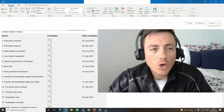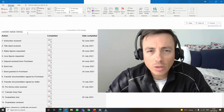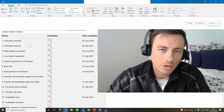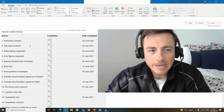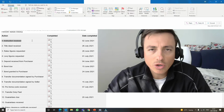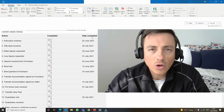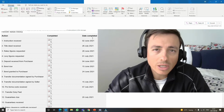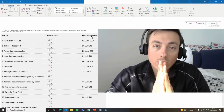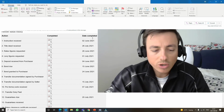Now, a lot of attorneys that I've worked with use this Lexi Tracker automation tool, and what they'll do is they'll just send me a weekly update to say, okay, well, we've checked off this box today. So the first thing here is instruction received. On the 2nd of June is when I countersigned an OTP from a buyer who wanted to buy the unit, and therefore the instruction was then sent to the attorneys to say, please start the process. So that's what instruction received means.